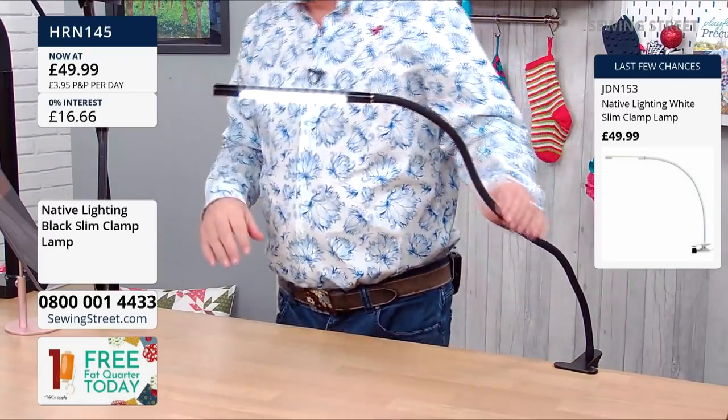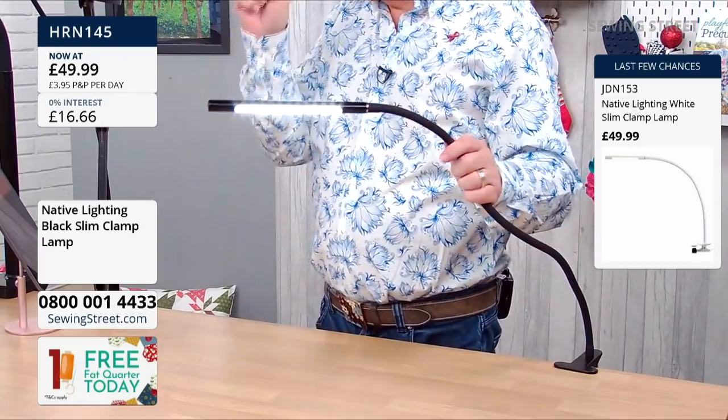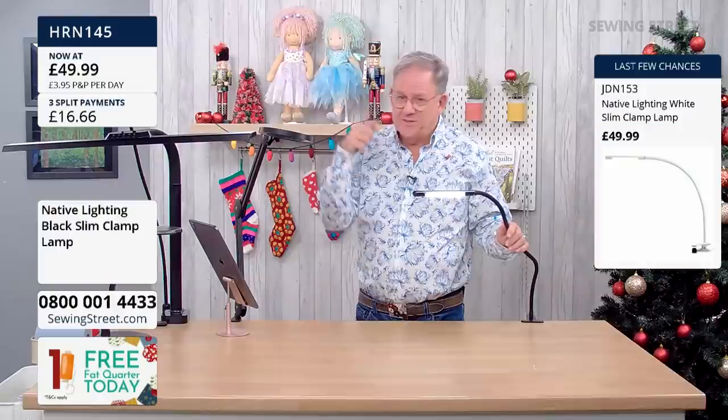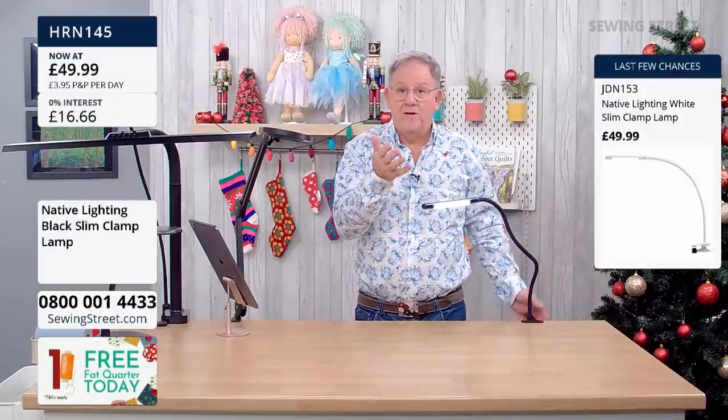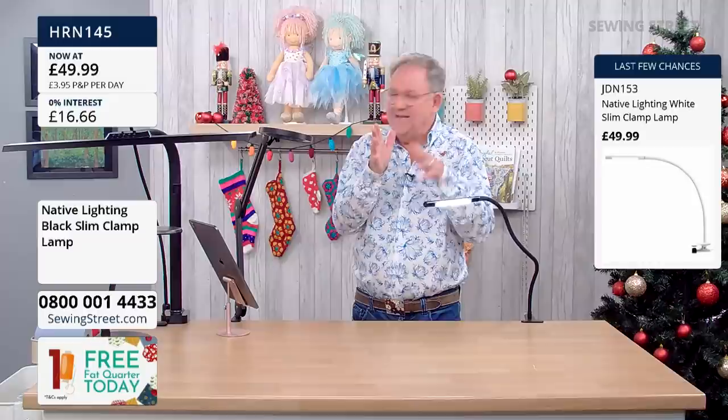And also, it's not like a lot of goosenecks. You can actually feel the vertebrae as you go down. This is smooth, isn't it? So not only does it work brilliantly, it looks aesthetically pleasing as well.